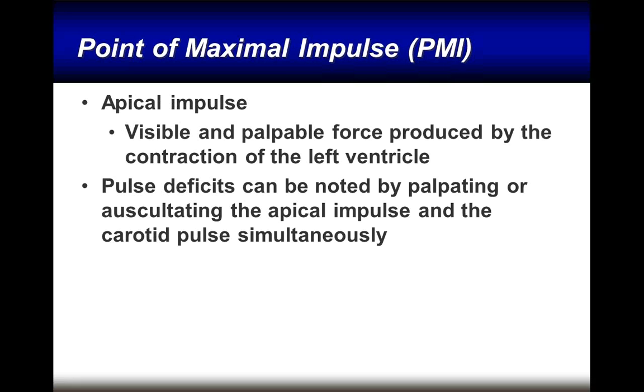PMI, the place, if you feel your chest wall, where do you feel the heartbeat? It's coin size, should be right below the nipple, in the midclavicular line. Have the patient in the left lateral decubitus position, all that stuff.